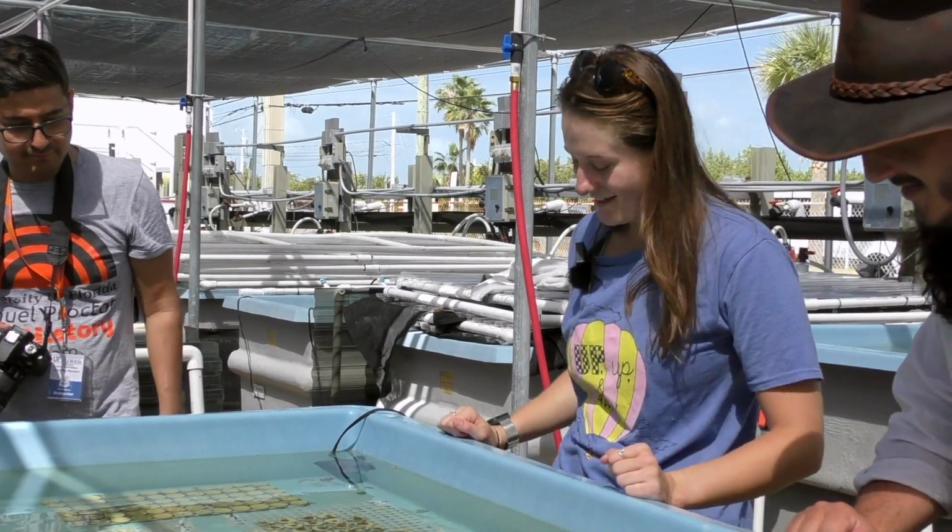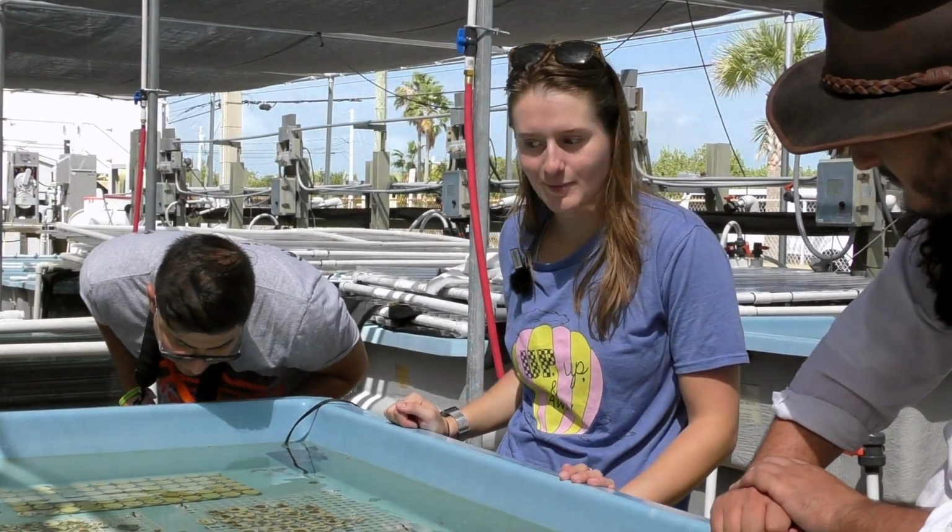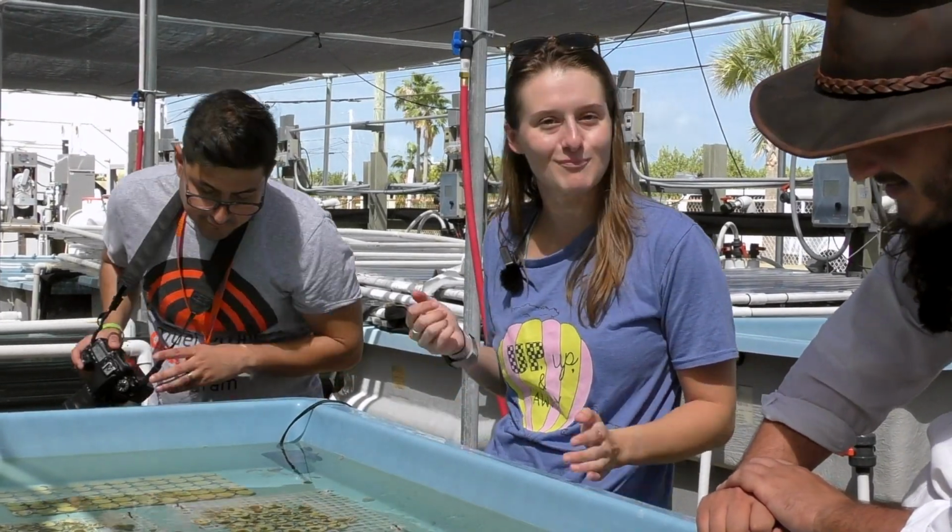But when we were doing initial observations under the microscope, and they were super tiny, we were seeing these gas bubbles form. We were like, oh my gosh, is something wrong with them? Oh no, they're just like babies. You gotta burp the babies.